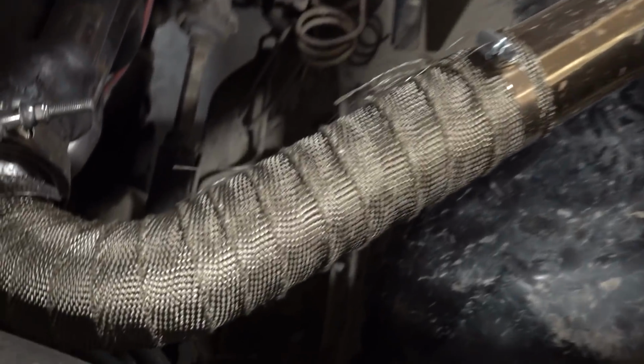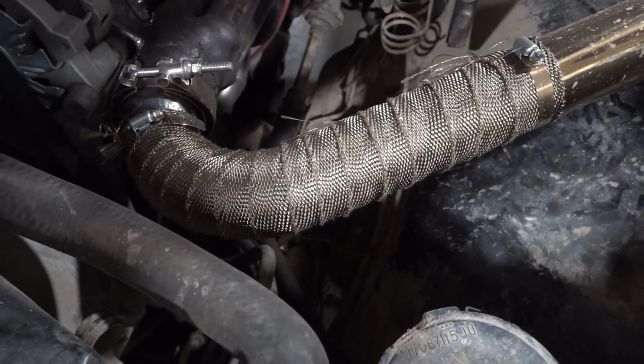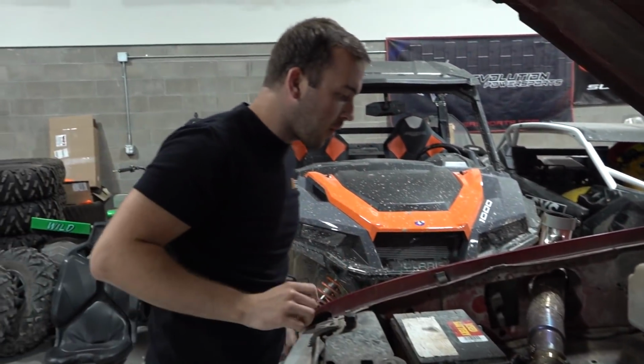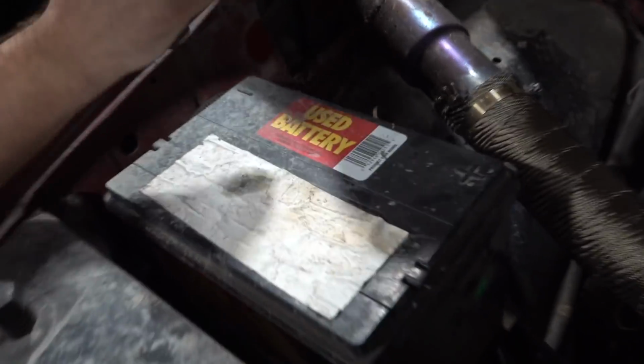The only thing left is to get to work and start burning on Project Burner Right. He's right. Okay, so since last time we've seen this, you do have some header wrap. So you got that going for you. Heck yeah. Haven't melted the battery yet, the used battery from AutoZone, so that's good. Seems to be doing its job.